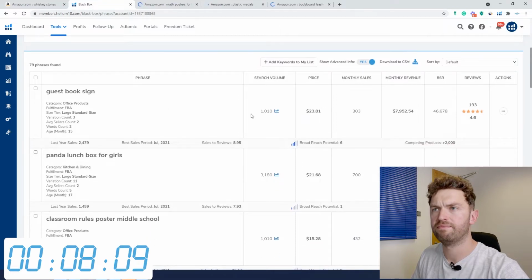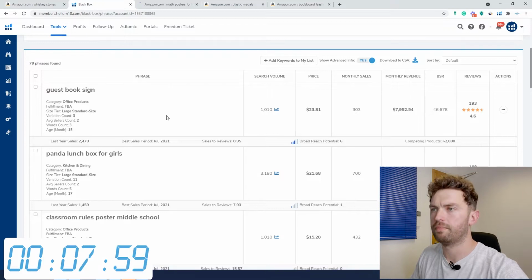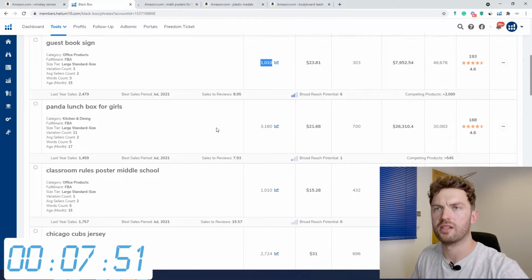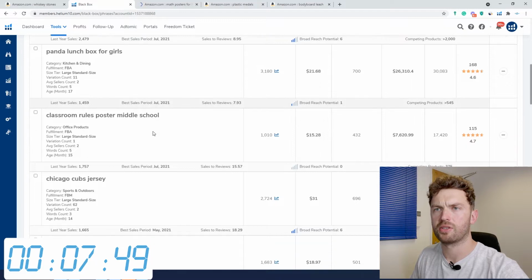Guest book sign. This might be seasonal. It might be something to do with weddings, but we kind of like it. Guest book sign. No, we're going to move on. Search volume, it's got 1,000 a month, but I'm taking a pretty broad keyword, and to have that little searches, I'm not interested. Panda lunchbox, no.